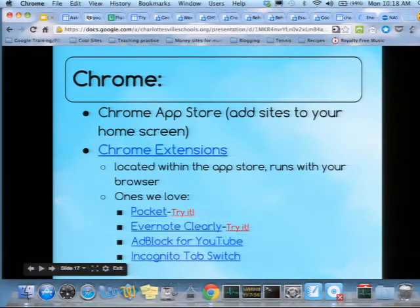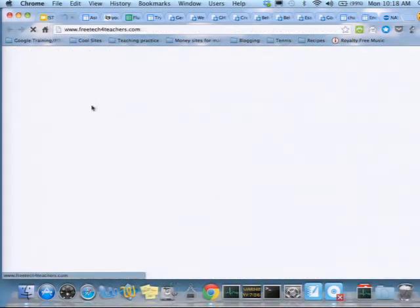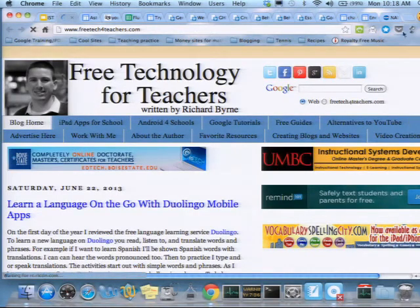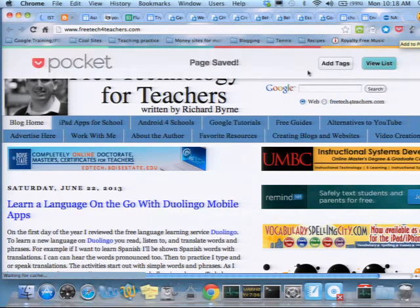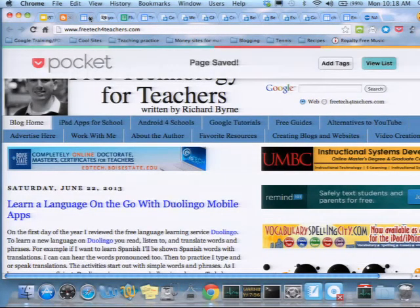So, Chrome App Store. I'm going to speed things up. So the Chrome App Store, those of you who use Chrome, you know it's there. Generally, it takes you out to a different website anyway, so I'm not even going to touch on that. Chrome extensions, however, add a little extra goodie to your browser itself, and you can click on that, and there's tons of different extensions. The ones that we love, Pocket is an extension that is formerly known as Read It Later, I think. So if you go to a website and you have this extension installed, let's say I want to read this later, you click the little Pocket symbol up here in the upper right-hand corner of your browser, and it saves it to your Pocket. So then you can view anything that you want to read later. You have to have an account, but it's free.